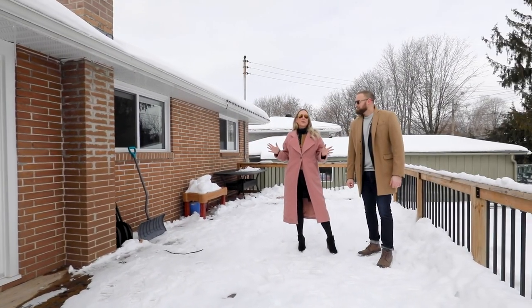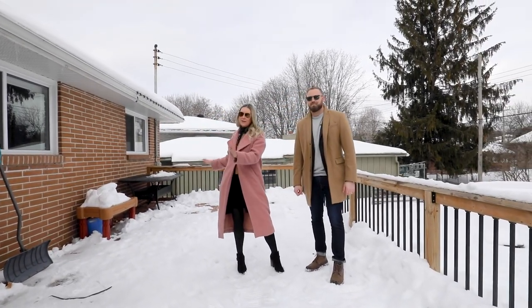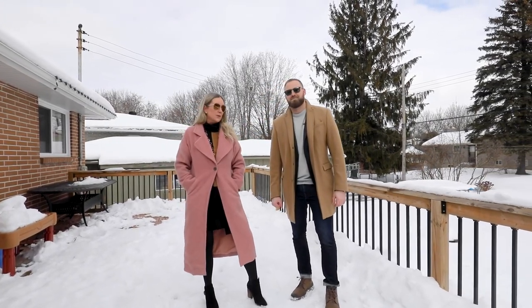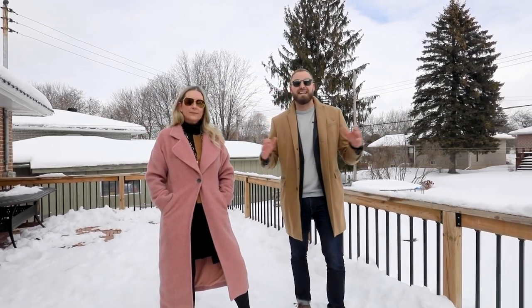The improvements continue outside with recently built front and rear decks. This one spans the whole length of the house, so you've got plenty of room to relax and unwind, not to mention the ever-important storage shed. That's right, Jules. There truly isn't anything to do here, guys, but move in and enjoy inside or out.